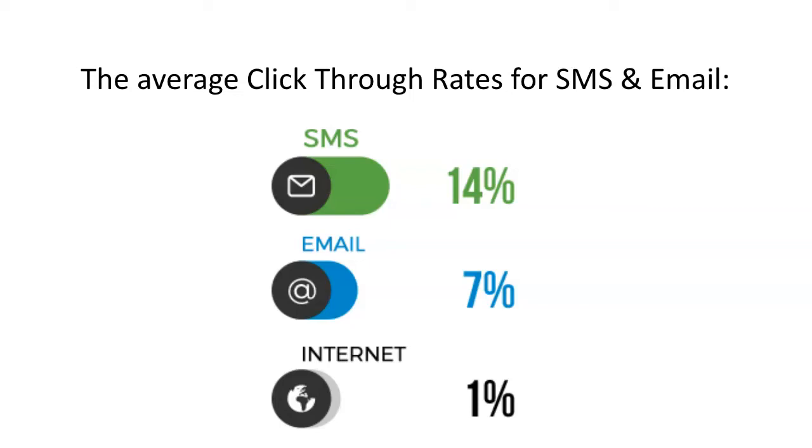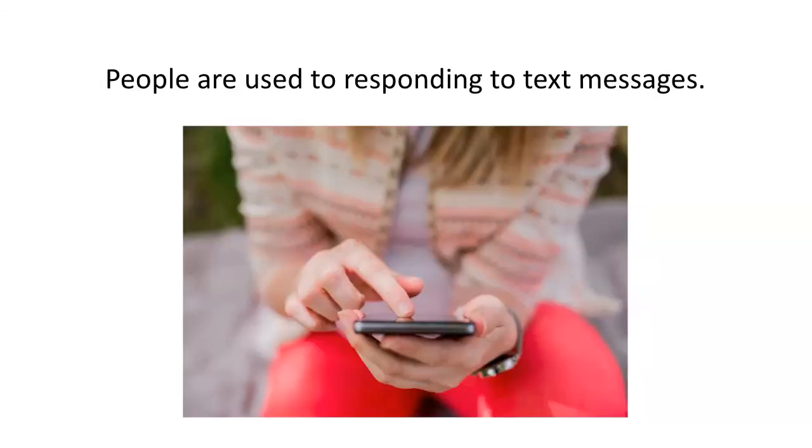But one of the reasons for this is because click-through rates on text messages are a heck of a lot higher than they are on emails. So if we look at the click-through rates for emails, you can see it's only 7%, and that's the average. So it may be higher for some, but also lower for some industries. But if we look at text messages, they get a 14% click-through rate on average, which is double that of email. That means when they hear their phone buzz and open up your text message, the odds are much higher that they'll actually click the link and go off to your booking calendar to schedule a call or meeting with you. Isn't that awesome?